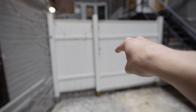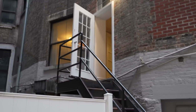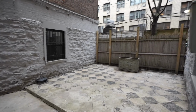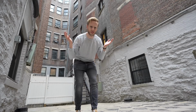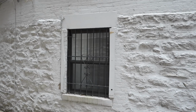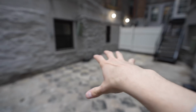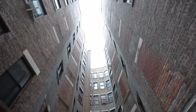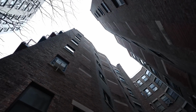Isn't this insane? It's bigger than the actual place. That's someone else's yard on the other side of that. But you come out through the door, you walk down the stairs, and then all this is yours. Sure, it feels like an alleyway, and it kind of is, and that's someone's window. Hopefully they have a curtain, but you're the only one with access to this. This is really, really cool. Plus, look at that, you can look up and see other people's apartments. I would figure out something cool to do with this.